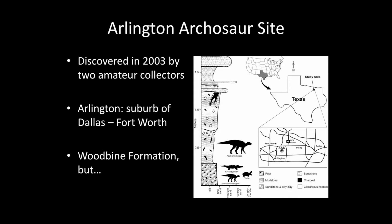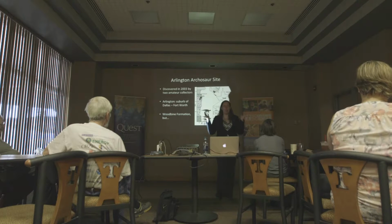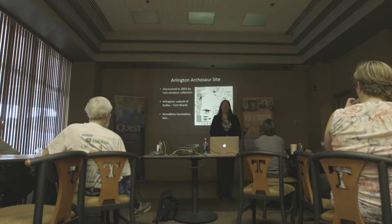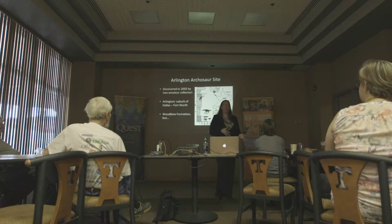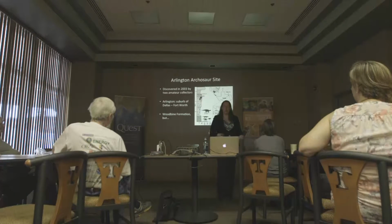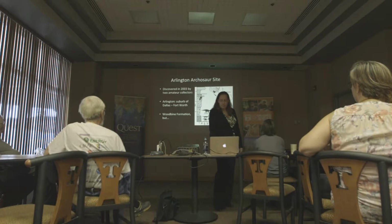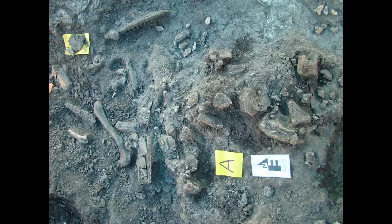In 2003, two separate amateur collectors, amateur paleontologists, went to a construction site in the middle of Dallas-Fort Worth, right in the smack middle of these suburban areas, found fossils, brought them to UT Arlington, said, hey guys, we think we have something important here, what's going on? It turns out that it is Woodbine Formation, except the fossils are beautiful, and there's tons of them.